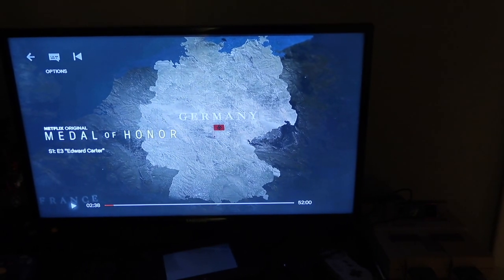I'm watching this show called Medal of Honor. It's a Netflix original. You can hear me watching it. It basically tells various stories of men in the military, or women I suppose, that have won the Medal of Honor by an act of bravery. It's the highest medal that you can earn in the military, and it's for an act of bravery that goes beyond what they're asked to do as a soldier, and oftentimes it does result in death.